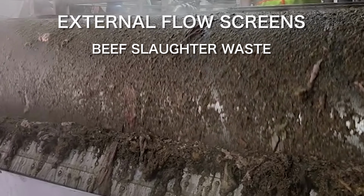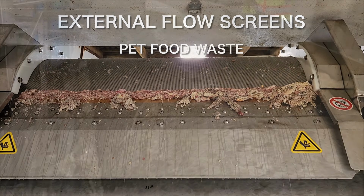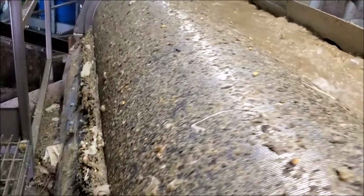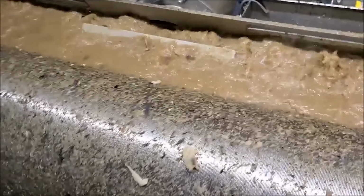For beef and pork slaughter, harvest plants, pet food, and further processing meat plants, Lyco has externally fed screens that are ideal for applications with a lot of hair, fat, oils, and greases, where an externally fed screen fits the application better than internally fed screens.